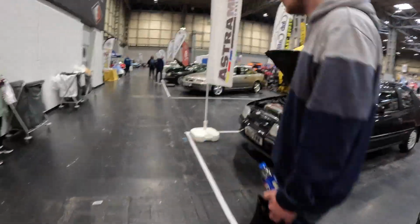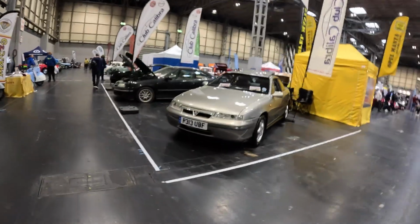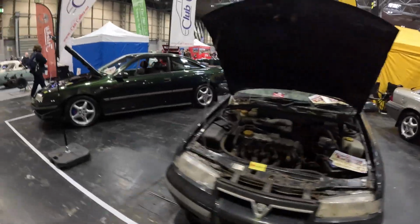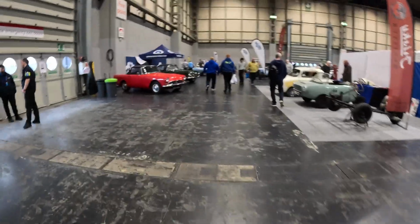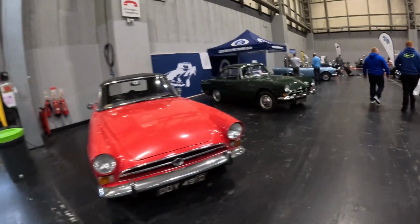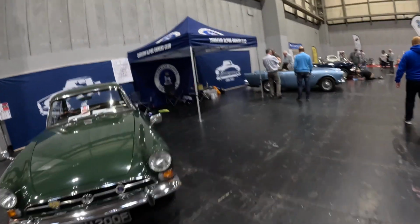We've got, always nice to see a Calibra, a car I've got fond memories of from the early 2000s. One in pretty immaculate condition, one that's obviously going to be done up, and that green one's beautiful. The Sunbeam Alpine owners are here, and there's what, three, four of those.